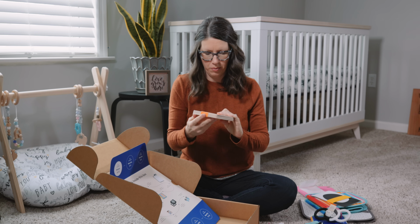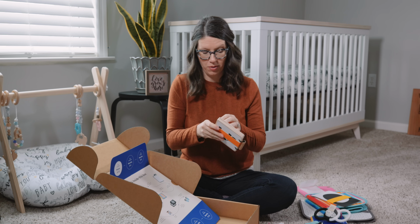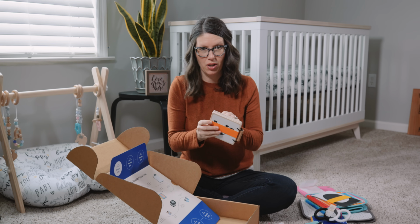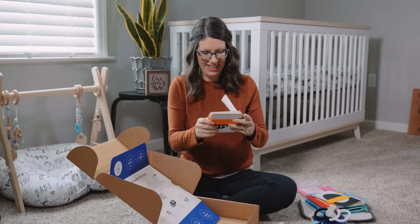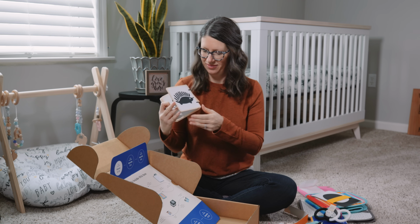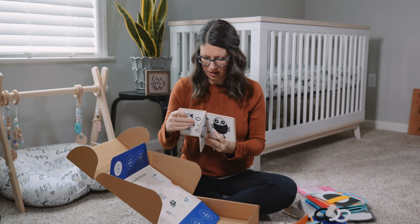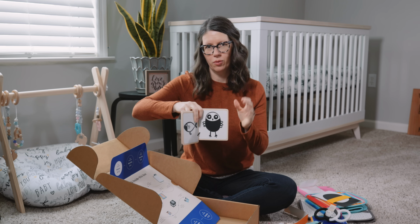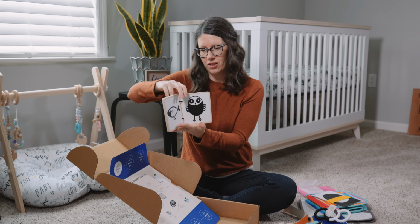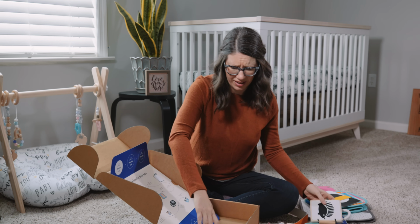So this is a little wooden book, and I had mentioned that Wade has really been enjoying his black and white books. So he'll be excited to see something else because I just keep showing him the same bugs and animals. Oh, these are super cute. It's a hedgehog. And I like that they're wooden because a lot of times he'll be laying down and I'll put it to the side so he can practice turning his head. So these will sit up really well. And everything is really awesome quality. I'm super impressed.